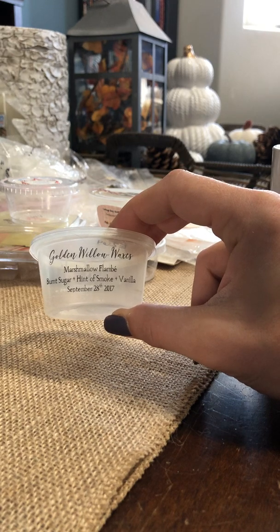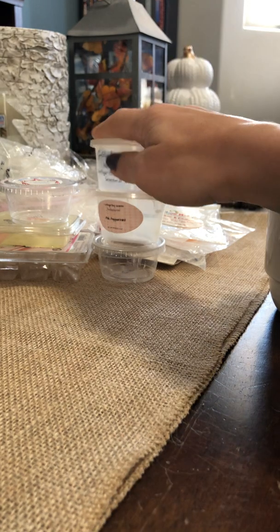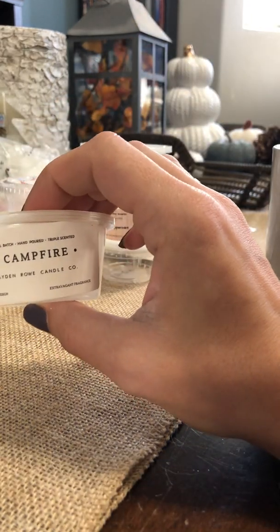Marshmallow flambe, burnt sugar, hint of smoke, and vanilla on cold. God, I could smell this all day. It is like marshmallow fireside on crack. It is so strong. The scent itself is strong in the clam, but once you melt it, I just didn't get it. Hayden Row Campfire.